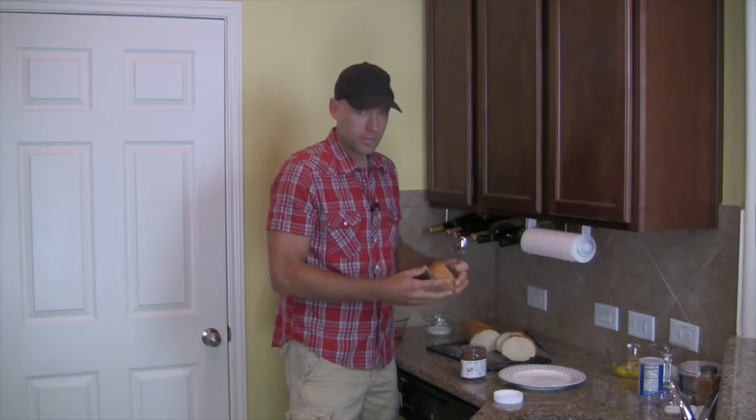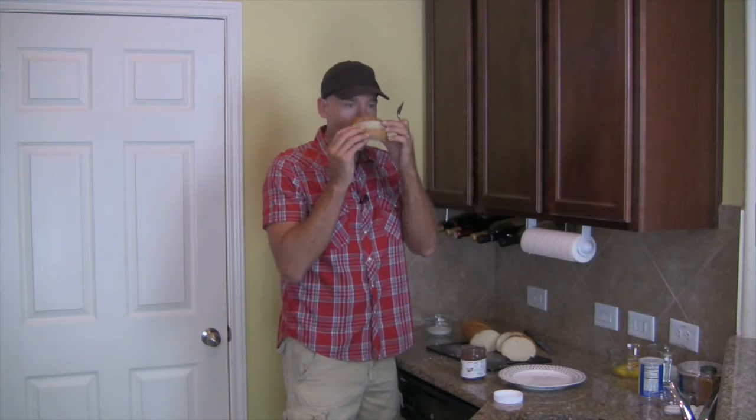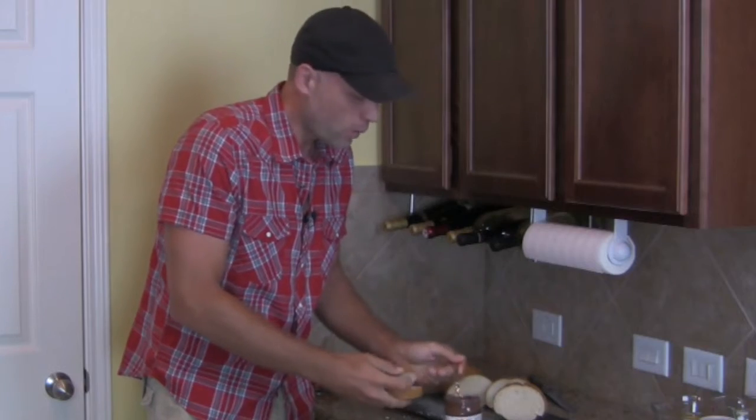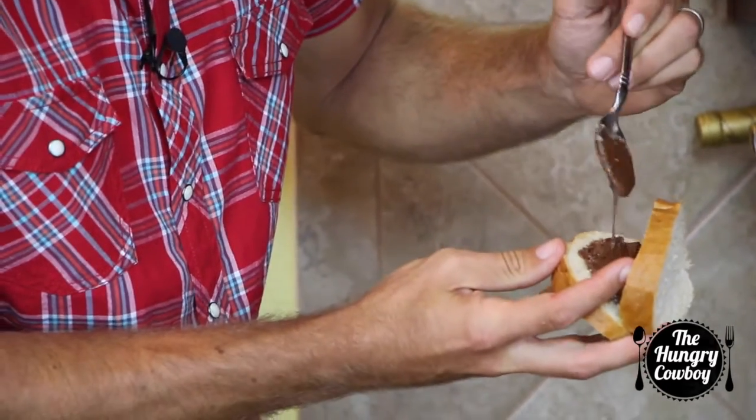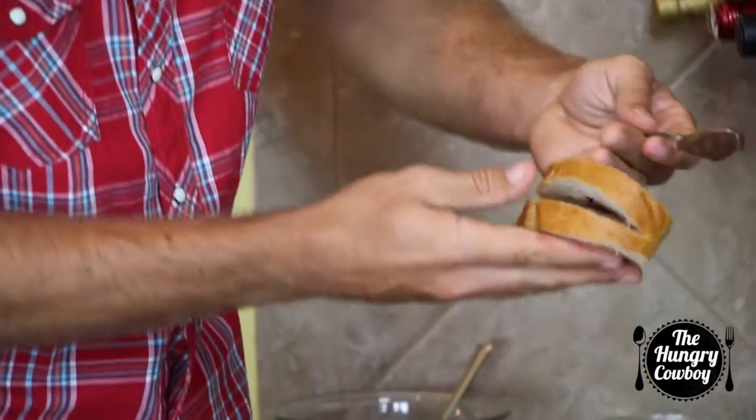Because the bread, at this point, is saying, "Oh, I'm so hungry, and one thing I could use in my mouth right now is Nutella. I love Nutella. Let's do this, baby." That's very excited bread. It won't all be that excited, but I bet most of it will. Nutella right in the middle. Oh, that is some beautiful stuff.